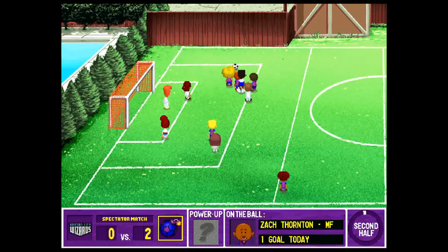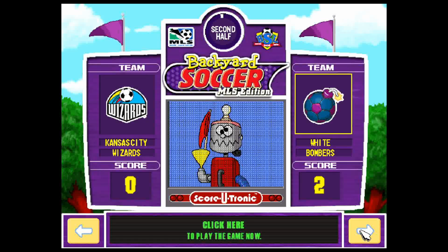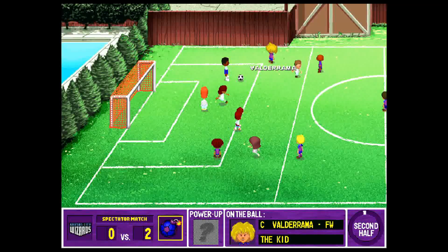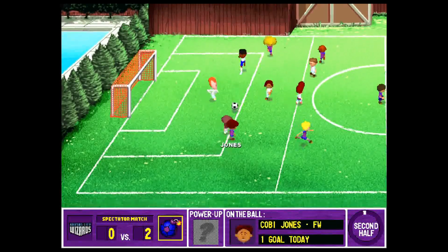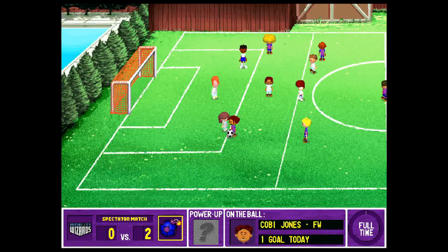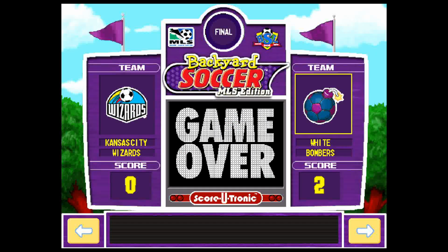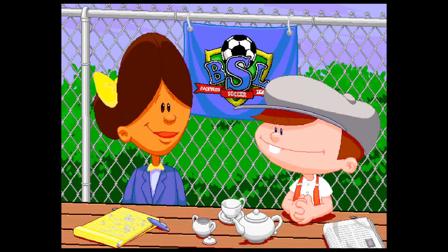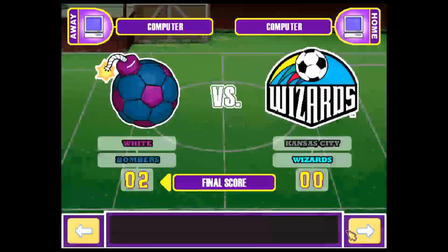Side up with White. The referee says the defender played the man, not the ball. Have won with style. 2-0. What an incredible display of technical skill combined with strength on the field. This really was an exhilarating match, Sonny. The Bombers knew what they needed to do to win, and they executed their game plan to perfection. Well done indeed.